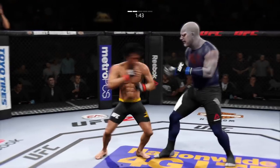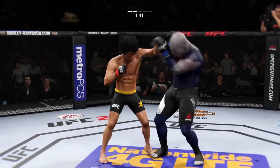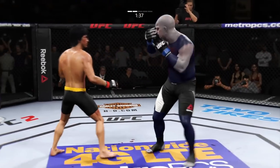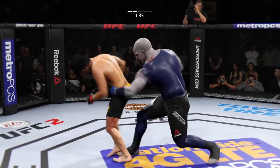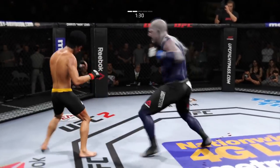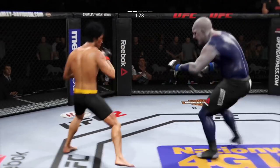Switches the stance. Both men exchanging. Nice kicks. He switched stances back to southpaw here. Monster with the hook to the body. And he continues to mix up his strikes.